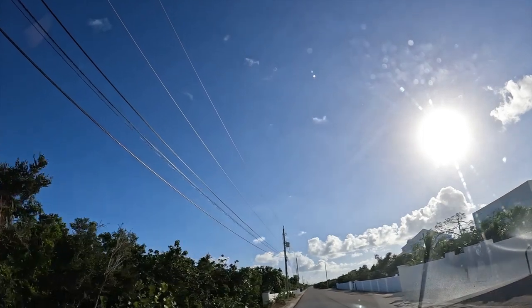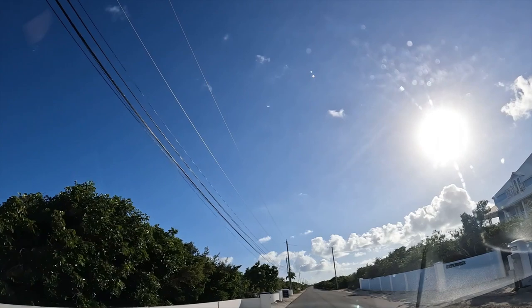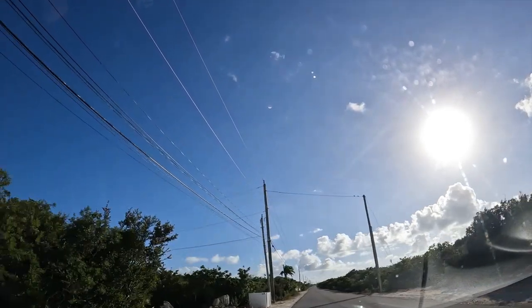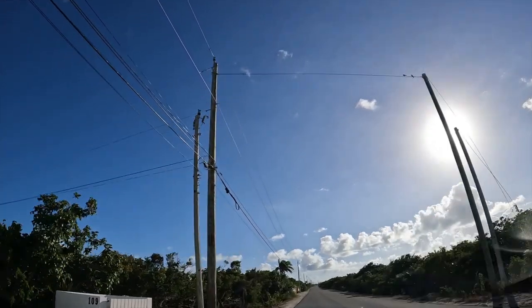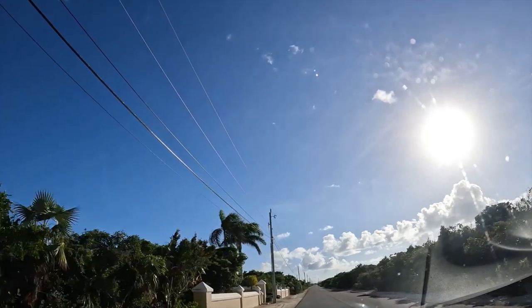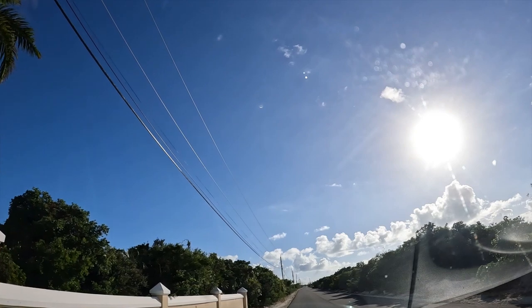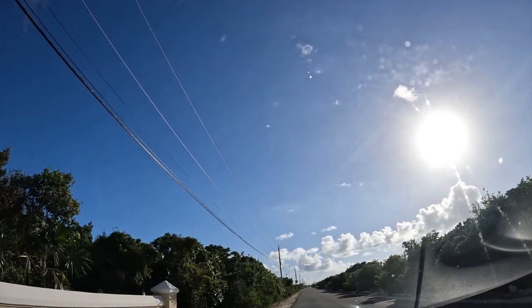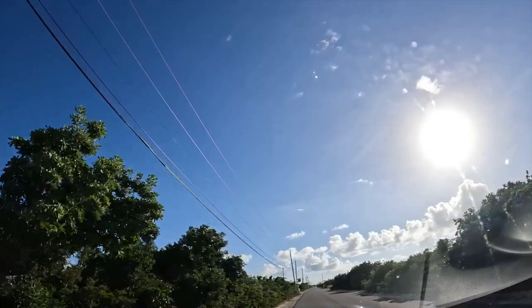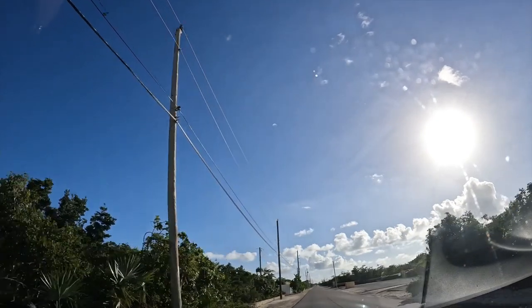But they probably soon will be ready. And you have the gatehouse on my right. Then you have the Cadbury Villa on my left. You have the Windhaven Villa. You have a lot of land still in this area to develop, but mainly this area is just strictly for villas and hotels here in the Long Bay area, Long Bay Hills area.